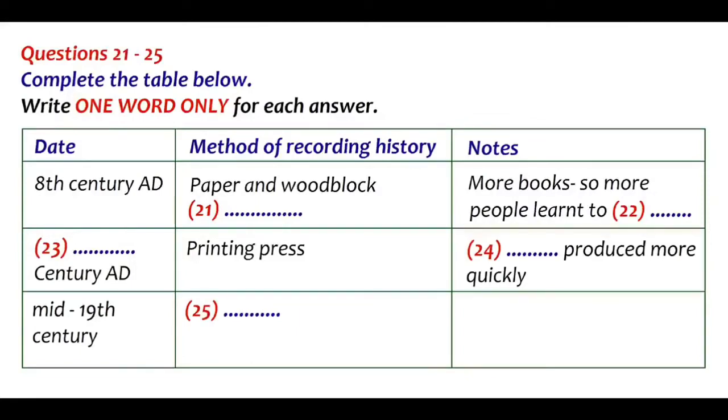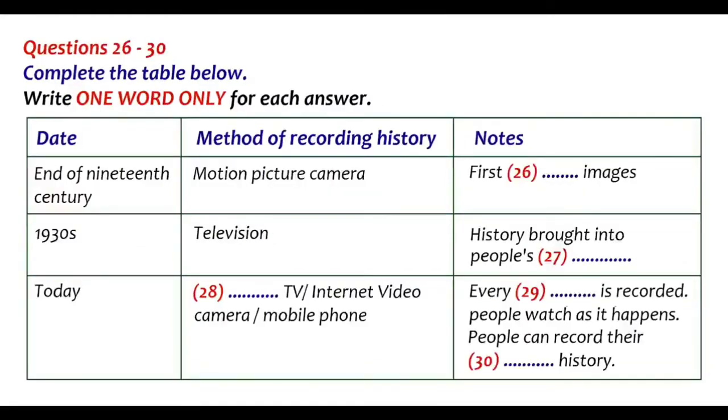Before you hear the rest of the talk, you have some time to look at questions 26 to 30. Now listen and answer questions 26 to 30. People were shocked by the photographs of dead soldiers, and for the first time saw the reality of war. By 1850, photographs appeared regularly in newspapers, and people now expected the truth.